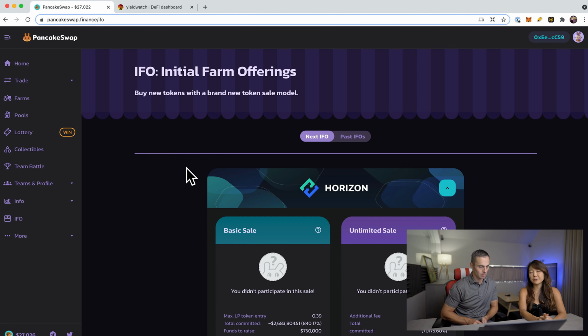Exactly. So all you have to do is provide liquidity to the specific BNB and Cake liquidity pool, receive Cake and BNB LP tokens, and then stake them into the initial farm offering. When this goes live, will it then give you, for instance, the Cake Horizon LP tokens? Because it will obviously change, won't it? Well, even though this is the Horizon IFO, you would have to stake Cake and BNB in there.